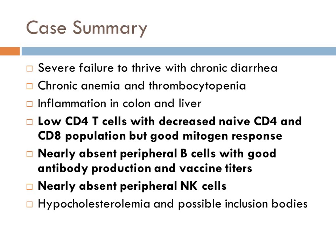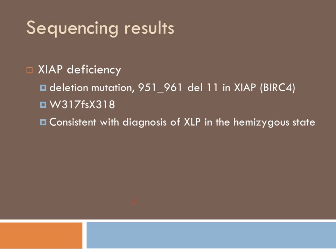So one of our fellows had gone to the ESID meeting in the fall and heard about a case of XIAP mutation causing just colitis and an IBD-like phenotype. Running out of things to test him for, we checked for this, and sure enough, he had an XIAP mutation that caused a frameshift and then an immediate stop codon, which was consistent with XLP type 2.